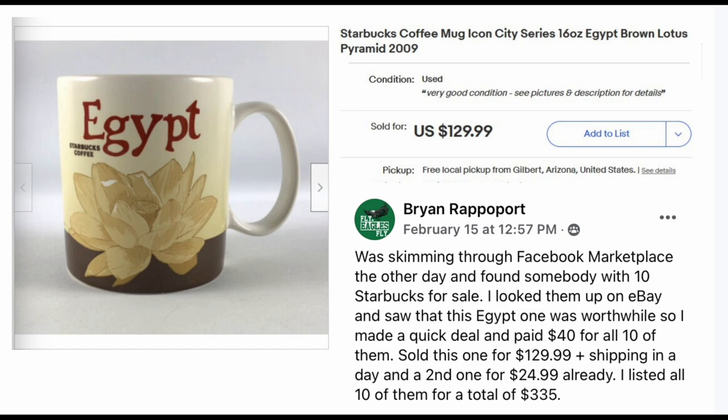Moving on to Brian Rappaport. Was skimming through Facebook Marketplace the other day and found somebody with 10 Starbucks for sale. I looked them up on eBay and saw that this Egypt one was worthwhile, so I made a real quick deal and paid $40 for all 10 of them. Sold this one for $129.99 plus shipping in a day, and a second one for $24.99 already. I listed all 10 of them for a total of $335.